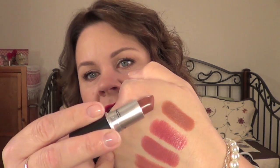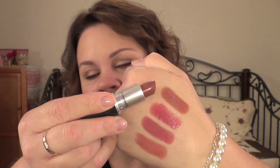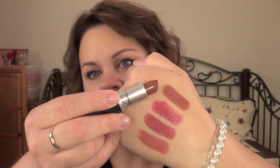And then this one is in Taupe. I used to talk about this one all the time. I stopped myself from wearing it. It's probably one of my most worn down MAC lipsticks. And it looks like this. This pulls very differently on everybody. In fact, I think it pulls differently on my lips, even than it does in the swatch. I love this color. All right, so those are my lipstick picks.